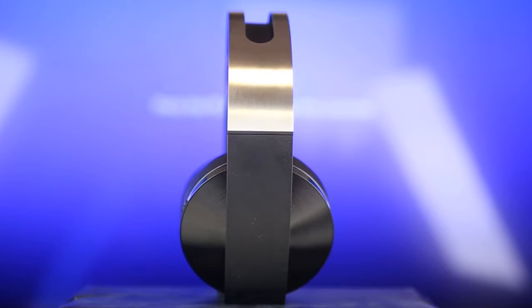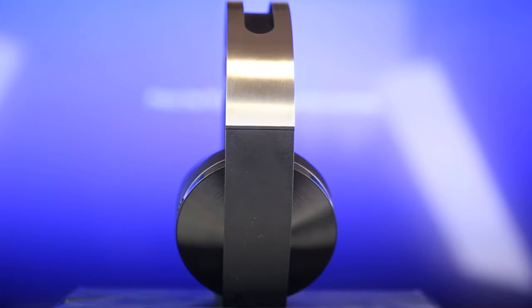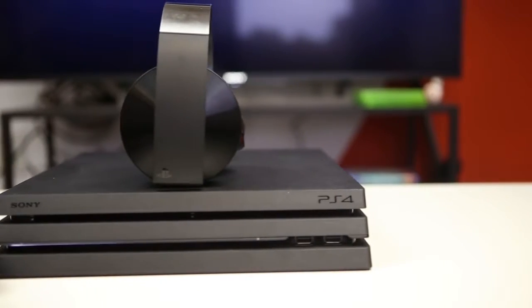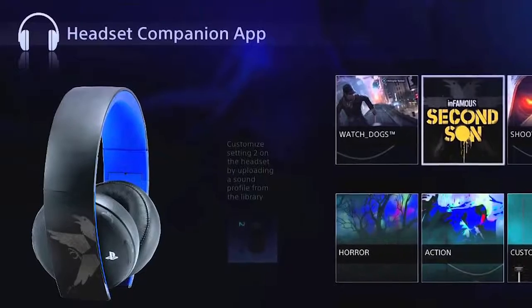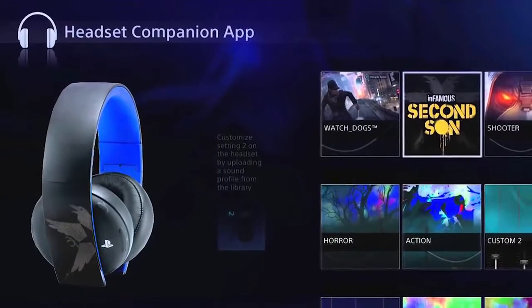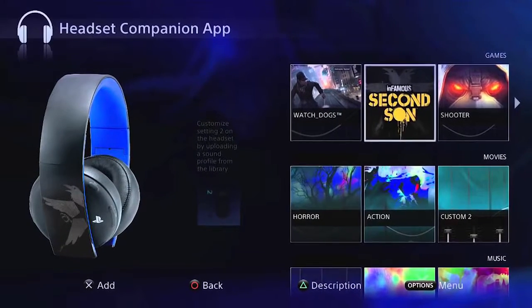In terms of sound, you're not going to realize a world of difference between this and the Gold headset, but the sound quality is really good here. The sound features are robust enough with 7.1 surround and 3D surround that you're probably going to be happy with if you pick these up. We also really enjoyed the companion app that you download from PSN that lets you choose different sound profiles. There are some that are tailored around specific games and some that are tailored around genres, like shooter.